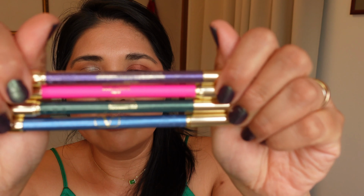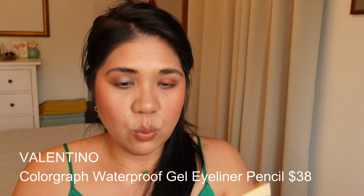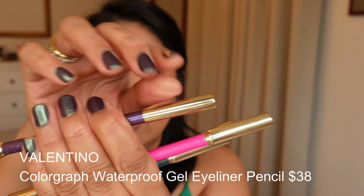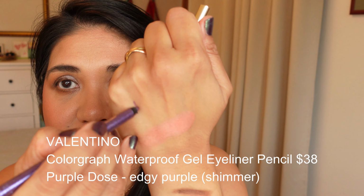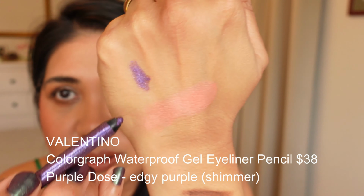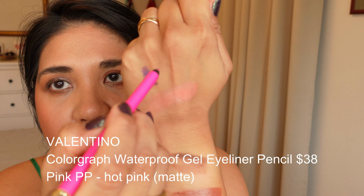These Valentino Colorgraph eyeliners, I've been using these. These are not new to me, but new for showing you. One side has a brush and the other side has this kind of gel liner, and they came with boring colors like the brown and black, but of course I got the colorful ones. This is the purple, this is the fuchsia pink one, this is the green, and this is the blue one.